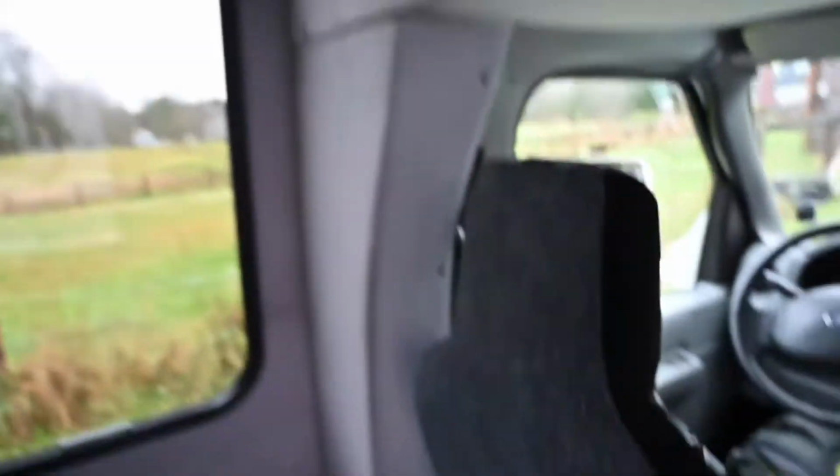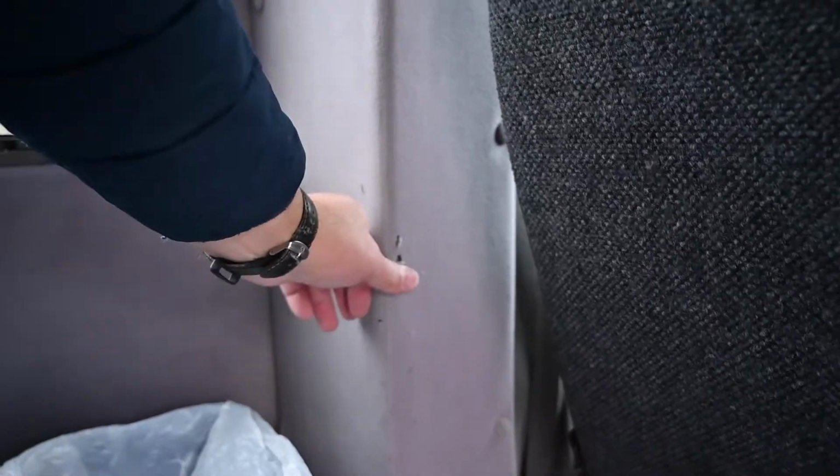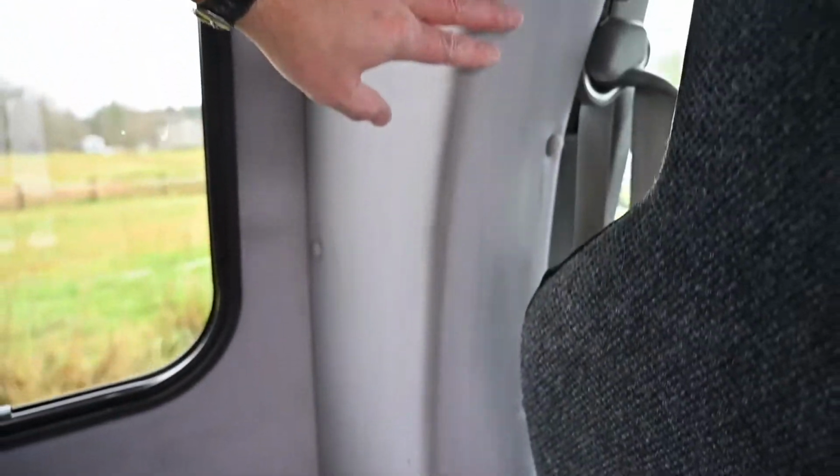So overall, this bus is in pretty good shape on the interior. One of the cats, we call him Pumpkin, got stuck in here one day. I was in here and he decided to shred this, which is kind of a bummer. So if I put this back in service for tours, I'll definitely have to fix that.